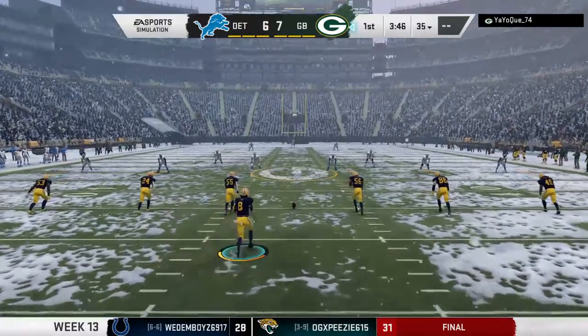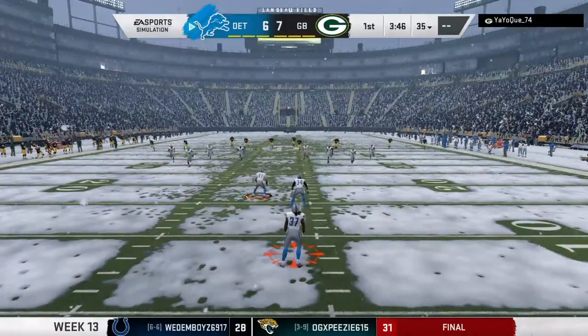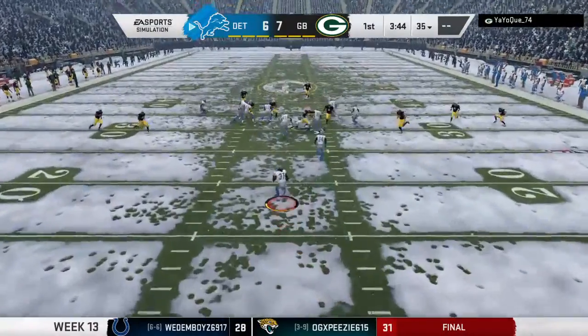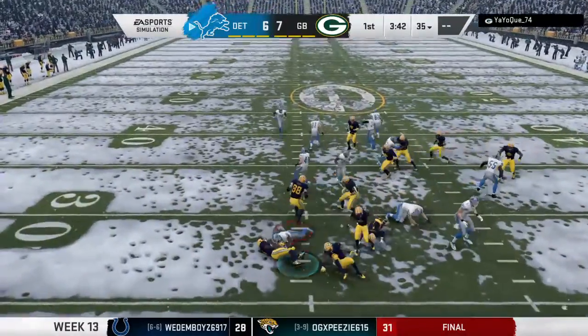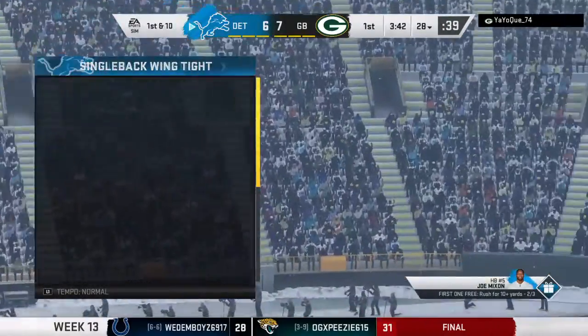Out is the kickoff unit as they run up and send this one away. This will be fielded at the 8. And he's up across the 25 and down at the 28-yard line.